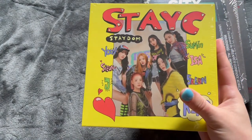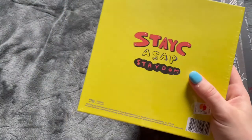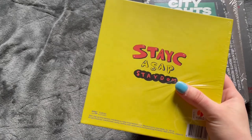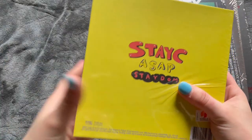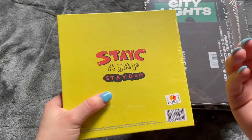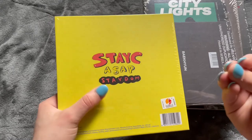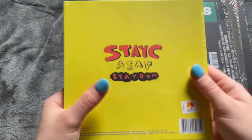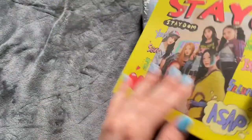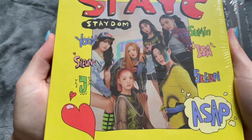And then my first girl group album. I love this song, ASAP. I am in love with it. It is stuck in my head all the time. I love it. And I also really loved their debut, but it takes a long time for me to really fall in love with a group. And as much as I love this song, and I do love So Bad as well, I haven't really gotten into the girls yet, and I don't really know their names.